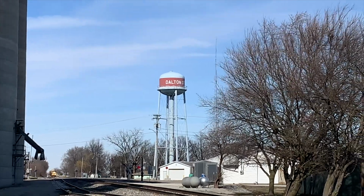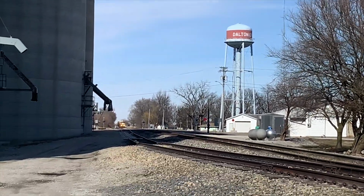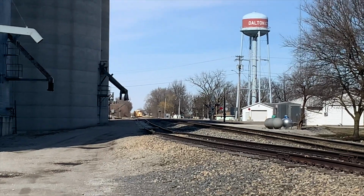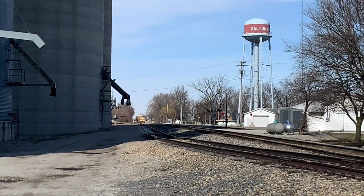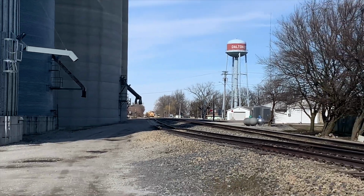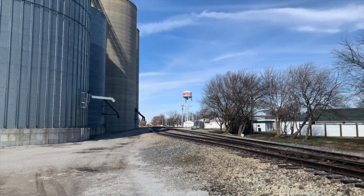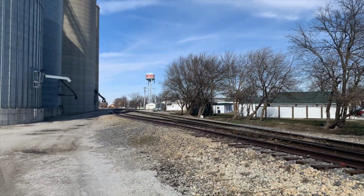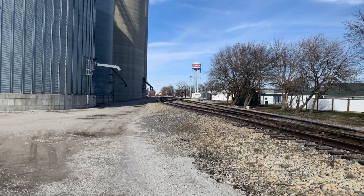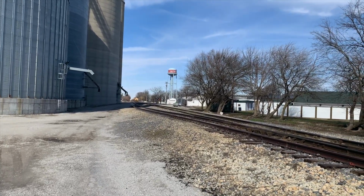All right. We are in Dalton City, Illinois, and this will be CN 432. It'll have a Union Pacific on the point, followed by a City Rail locomotive. And we're right by the grain elevators here. He'll come real close to us here.